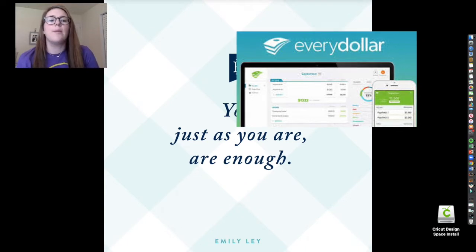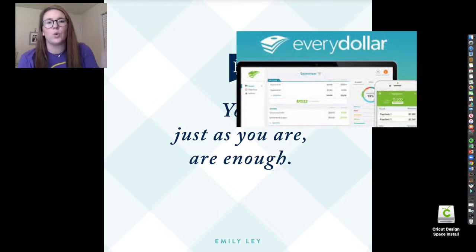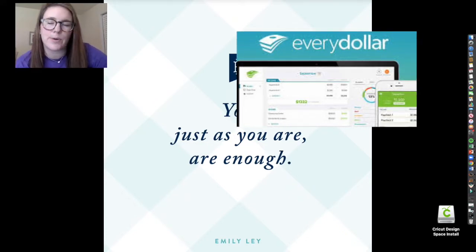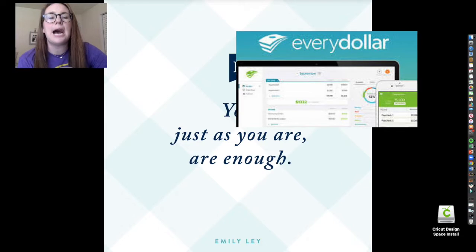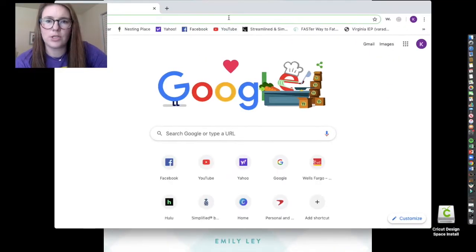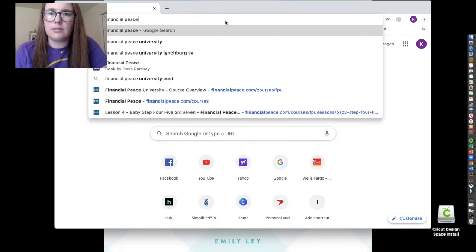So they also have a plus version, which is the version you can pay for, and it will link to your bank account, and then you can drag over what category each time you spend is. So it kind of helps, but I like to put mine in personally because I need to be held accountable for what I'm spending, and that helps me be held accountable. So back to what we were going to do. Today I'm going to be showing you Financial Peace University.